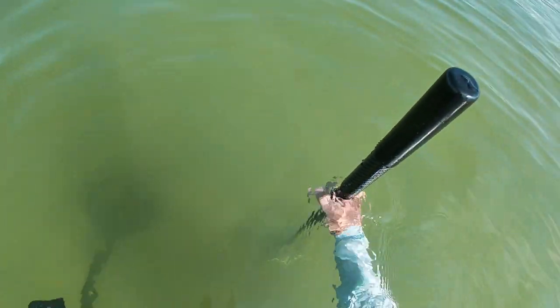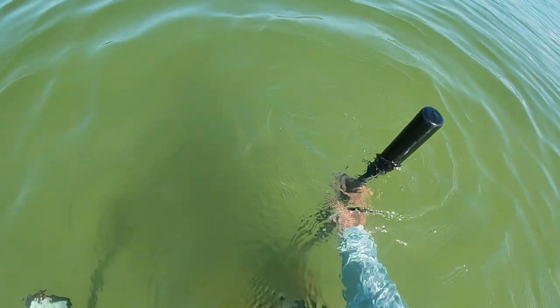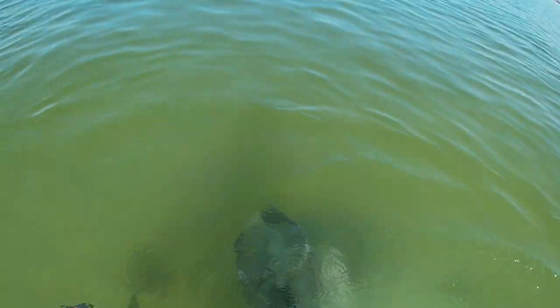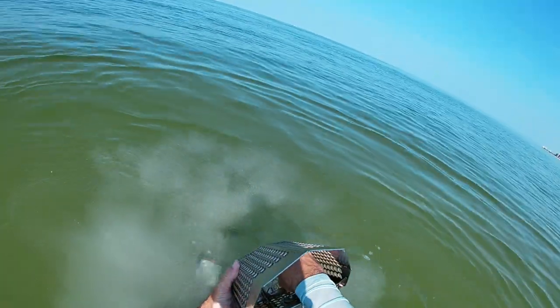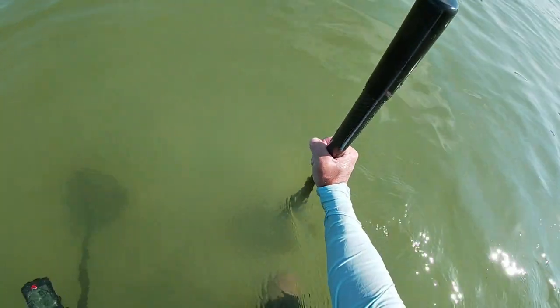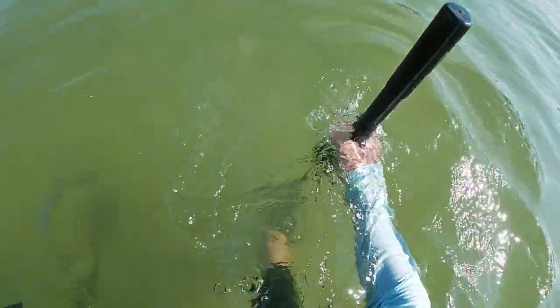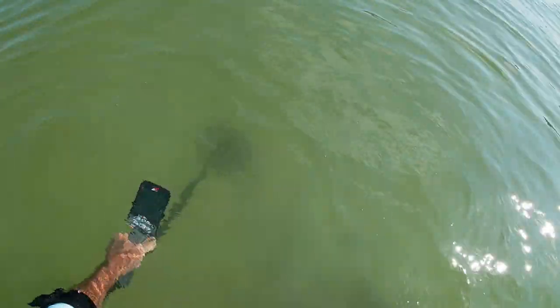No targets today, hardly any at all. 24-25. I've got to show you this because I think a dime was my last target. It's a fresh drop. Yeah, there's just no targets. You guys have done a good job at cleaning this place out. 6678. Right on the surface.